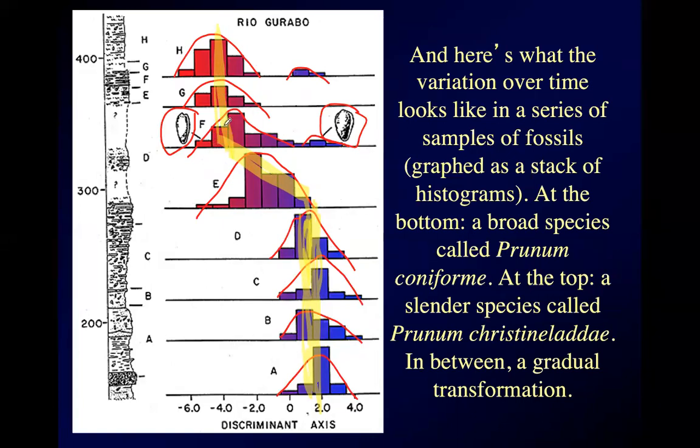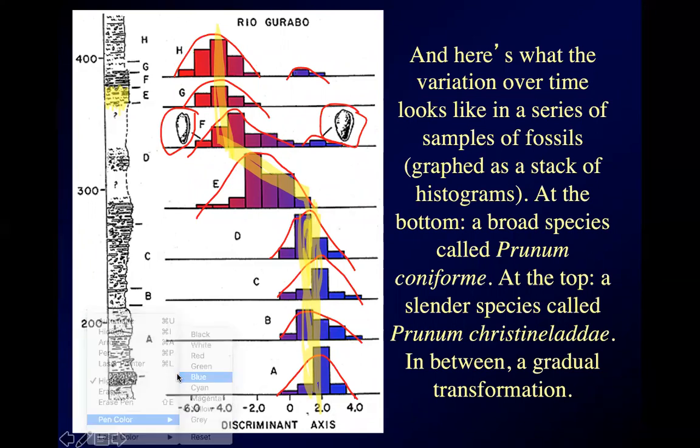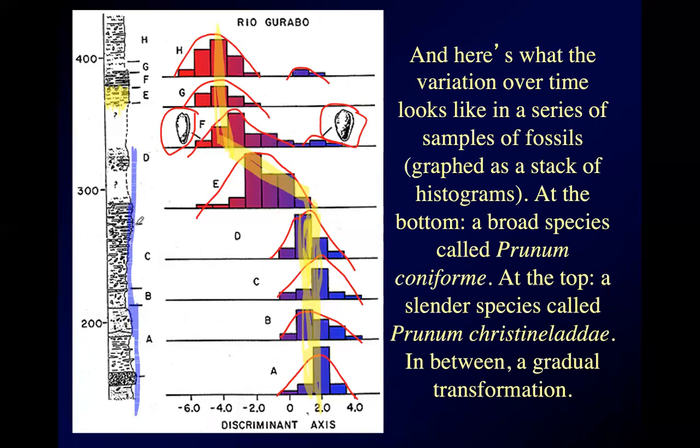takes up a relatively small length of time with respect to the total length of time that we're talking about. If you look, E is those rocks right there that I'm shading in, if you look at the diagram over on the left. And so we go from rock layers A, B, C, all the way up to D here, where we have Prunum coniforme. We catch that one little interval right there where the change happens, up in rock layer E.